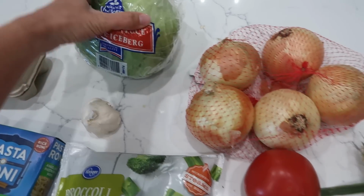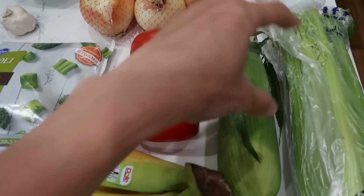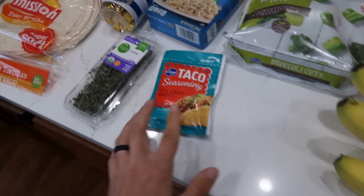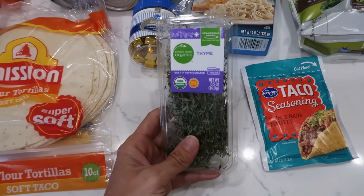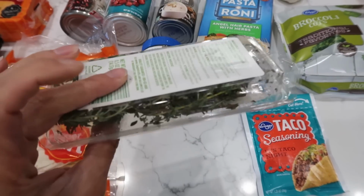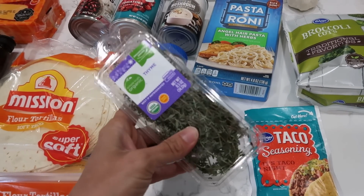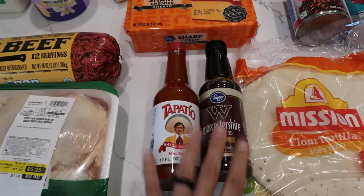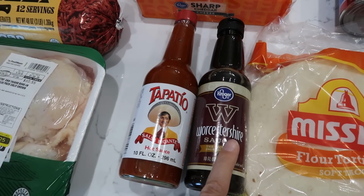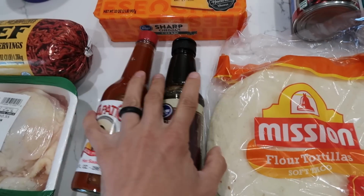I have some garlic, my lettuce for the taco salad, onions, 1 tomato, bell pepper, some corn to go on the taco salad, thought that'd be nice, some celery. I showed you the bananas, my taco seasoning. I picked up fresh thyme instead of all of the dried stuff for my chicken and rice soup, but what's great about this is you can freeze it. You can just stick it just like this in the freezer and pull it out when you need it. And then 2 sauces for my pantry. I use both of these in chili. So Worcestershire sauce and Tapatio for my chili recipe.